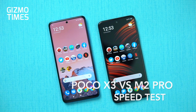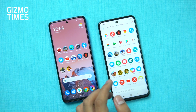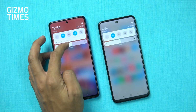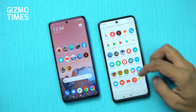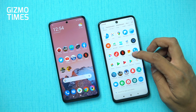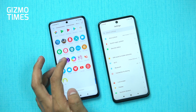This is Chetan and this is the speed test comparison of two POCO smartphones, the two mid-range smartphones from POCO, the one that was recently launched, the POCO X3 versus the POCO M2 Pro. The M2 Pro was also recently launched and it did come with some good specs, including a very good Qualcomm Snapdragon 720G processor, and this particular chipset actually offers you decent performance in terms of CPU. But how does it actually matter, and how much does it change when you talk about gaming? Let's talk about that later in the video.